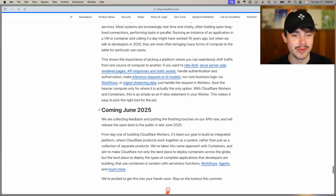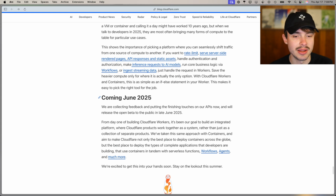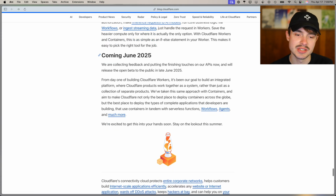Coming June 2025, we are collecting feedback and putting the finishing touches on our APIs now, and we'll release the open beta to the public in late June 2025. From day one of building Cloudflare Workers, it's been our goal to build an integrated platform where Cloudflare products work together as a system rather than just as a collection of separate products. We've taken this same approach with containers and aim to make Cloudflare not only the best place to deploy containers across the globe, but the best place to deploy the types of complete applications that developers are building that use containers in tandem with serverless functions, workflows, agents, and much more. We're excited to get this into your hands soon and stay on the lookout this summer.